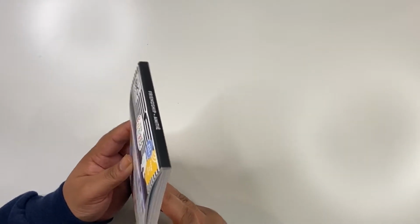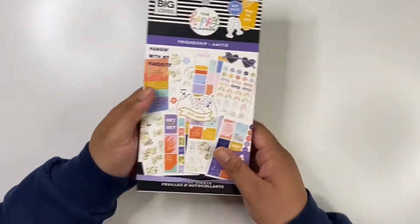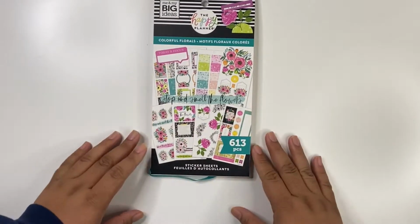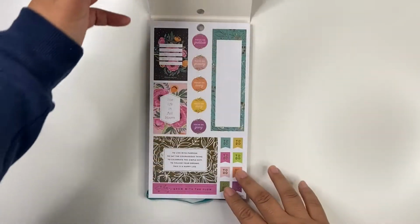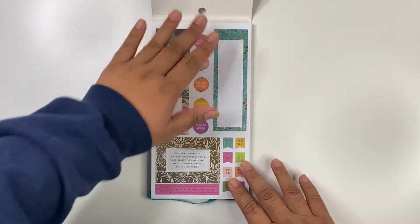Okay, so that is the flip through of friendship. Now moving on, we will be flipping through colorful florals. So this one has 613.